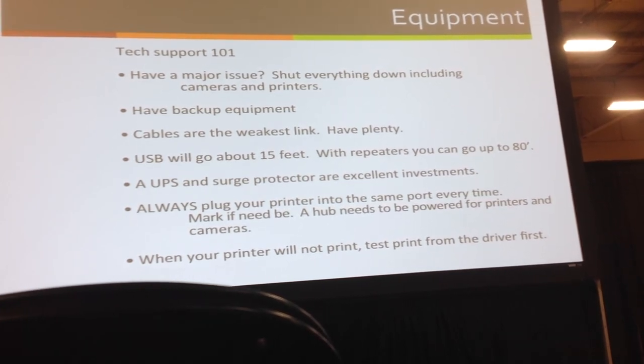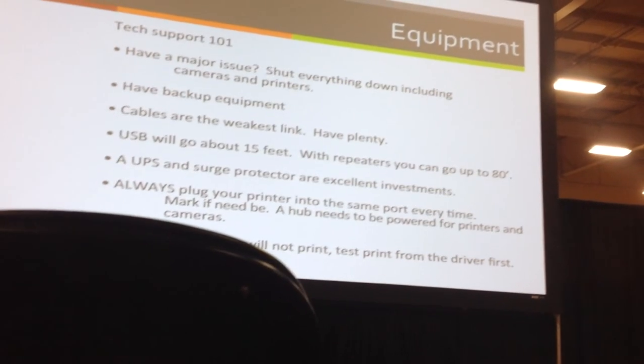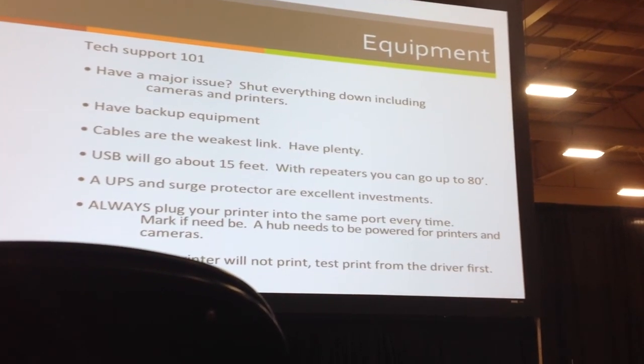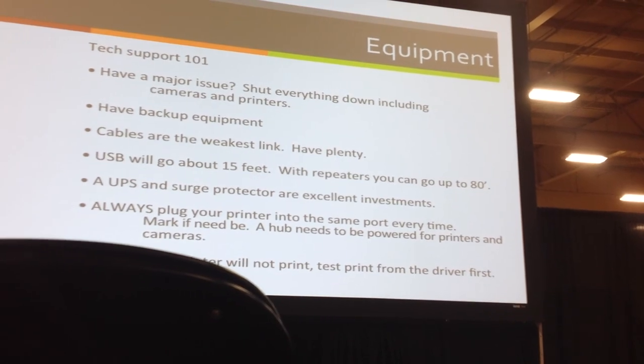When your printer will not print, test print from the driver first. What that means is, when you go into devices and printers and you find your printer icon in there, if you open up the properties, in the bottom right hand corner, it says print test page.